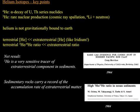And this means that they are potentially useful as indicators of extraterrestrial matter. In addition, the beauty of the helium system is that we have two isotopes, so we can use an isotopic technique to prove that the helium that we're looking at is in fact extraterrestrial. This turns out to be a real problem for iridium. You can't actually always tell when the iridium is extraterrestrial. Helium you can. So net result, helium-3 is a very sensitive tracer of the extraterrestrial component in sediments, and sedimentary rocks carry a record of the accumulation rate of extraterrestrial matter through time.